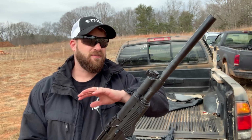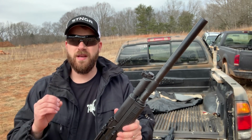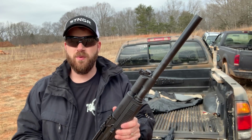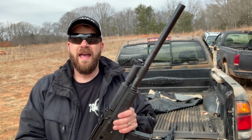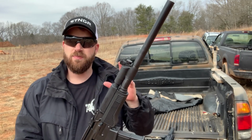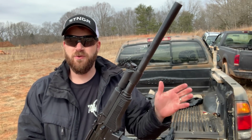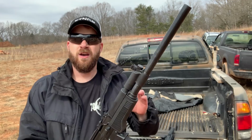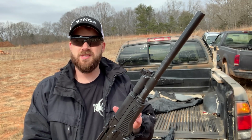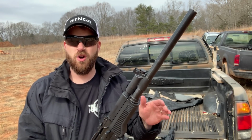With the advent of all of these different style 12-gauge shotguns, there are so many options on the table, and some of the most popular ones are the AK-12 and the AR-12, and they feature very similar platforms to their little brothers, you might say, the standard AK-47 or the standard AR-15. A lot of the controls are the same, the form and features are the same, but obviously they're completely different operating systems because they're shooting the 12-gauge cartridge.